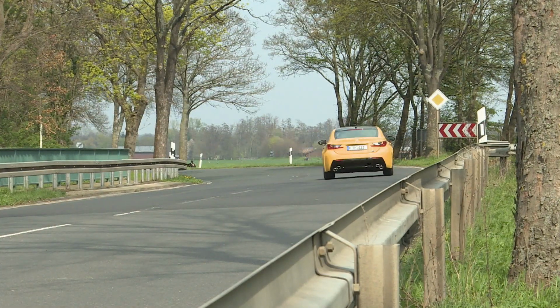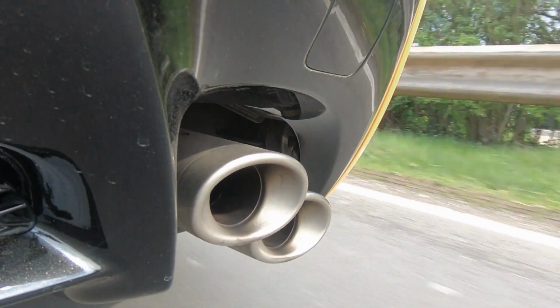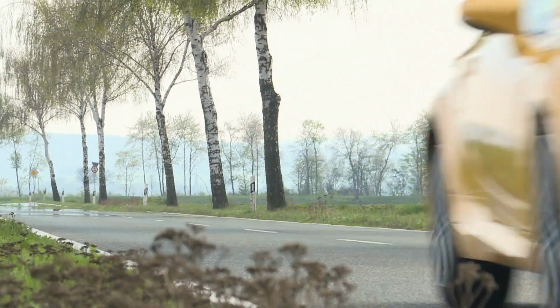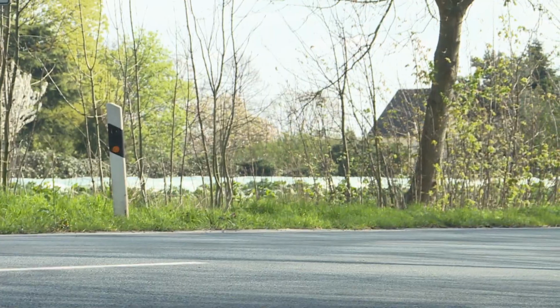How about even more muscle? At the Geneva Car Show in March, a strictly limited track edition of the RC F was unveiled that's some 80 kilos lighter. Using an electronic launch control, Lexus says this lightweight RC F goes from 0 to 100 in under 4 seconds.